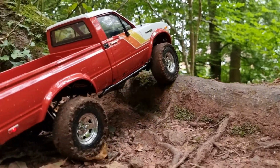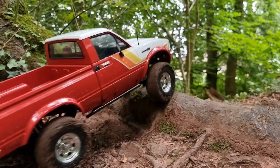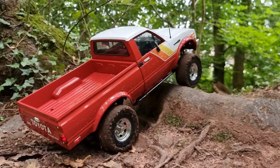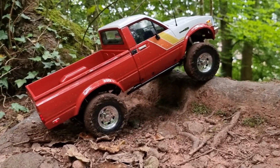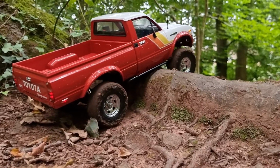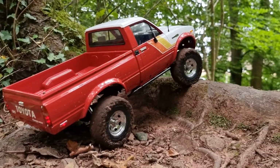Oh, those side rails are hanging us up a little bit there. And probably that center point with the transfer case because it's really low. You might have to hop it. Oh, that's right on that transfer case. Let's try a slightly different angle. You can't see, but that transfer case is the lowest point and it's going to hang you up on some things.